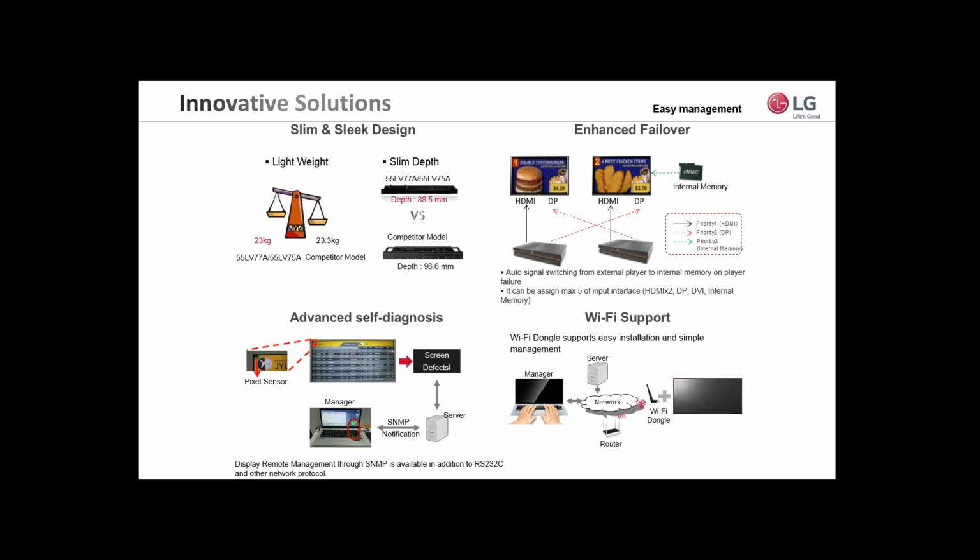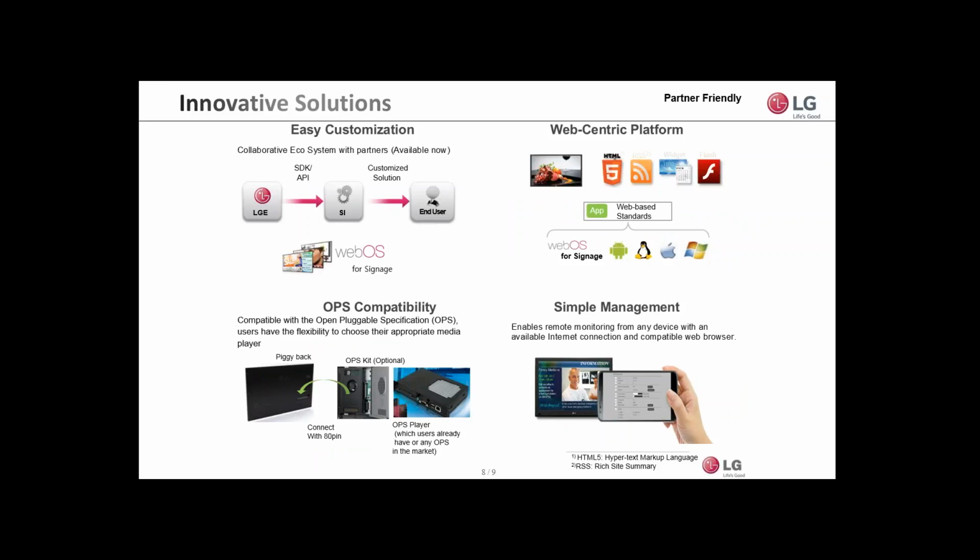And then, of course, wireless support. Being able to support our monitors, distribute content, and schedule these monitors, you can do that now with a Wi-Fi dongle that goes in the monitor, which is available on SD3B, and we'll talk about that later. But we do have other monitors that have the Wi-Fi built in, and you don't even need a USB.